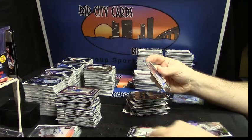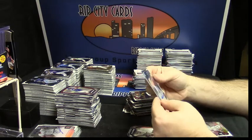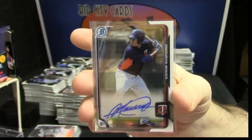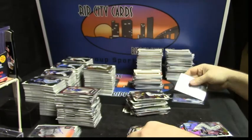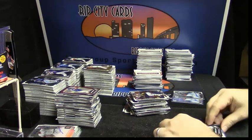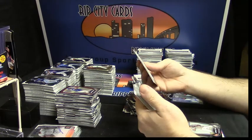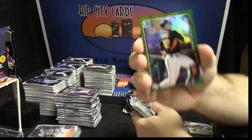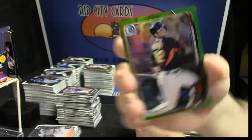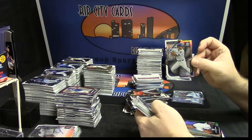Good lord, dude. You would think there was only like six people that had autos in this product. Amoris Minor for the Twins. Stratton's another one. Start the whole set. Orlando Arcia updates for the Brewers. Green for the Giants. 25 out of 99. Christian Arroyo. Severino Mini for the Yankees. Chris Bryant die cut for the Cubs.